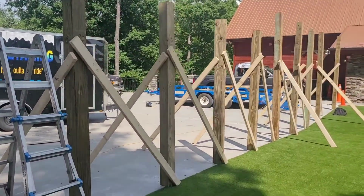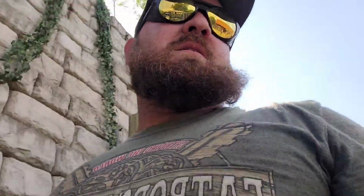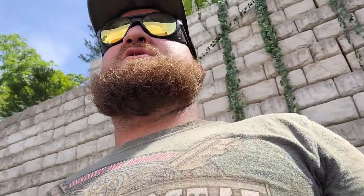What we've got so far is just the main beams, but this will be a kind of show-you-what-we're-doing video. We don't have time to go over every little detail. It's gonna be really beautiful when we're done, and we have a couple of days to do it. I'll touch back with you guys shortly.